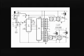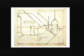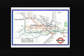He takes very complicated real-world things and boils them down to straight line, very simplified schematics. Take a look at this drawing. This is one of his first sketches for the London Underground map. I mean, could that look any more like a circuit diagram? You can even see the solder points on there. So he took the London Underground map and simplified it beyond belief.